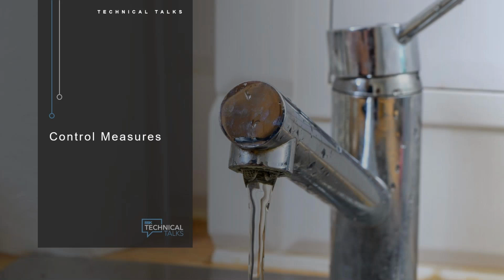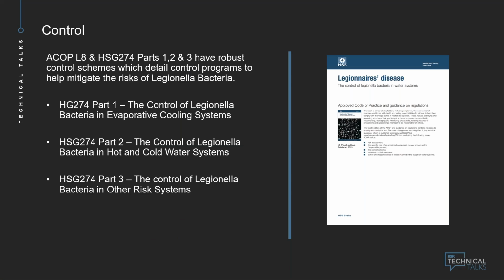Okay, so the next slides we're going to talk about is control measures, so what you can actually do to control this Legionella bacteria. Normally, when we run these Legionella awareness courses, they would be anywhere between half a day to 2 days, depending on the level of depth that we're going into. We're obviously constricted a little bit with time here on this presentation, so I will try and cover this to the best of our ability, but if there's any specific questions, we can go through this at the end.